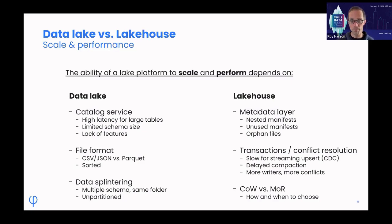So it's very costly. On the Lakehouse side, again, it's all based on the metadata layer. So nested manifests, unused manifests, and orphan files, those are some of the housekeeping that you need to do to keep your metadata layer clean and performant and scalable.